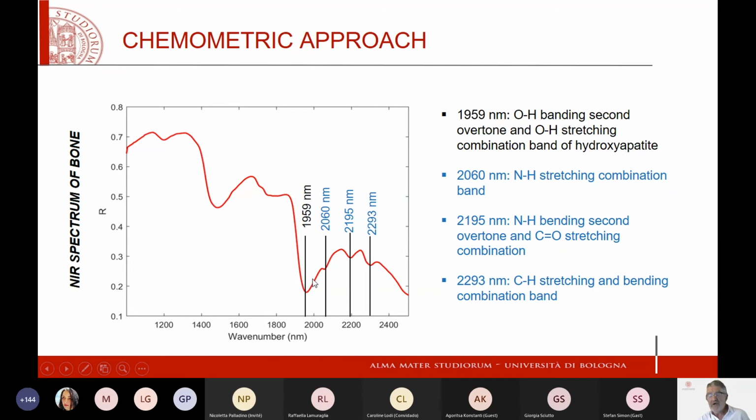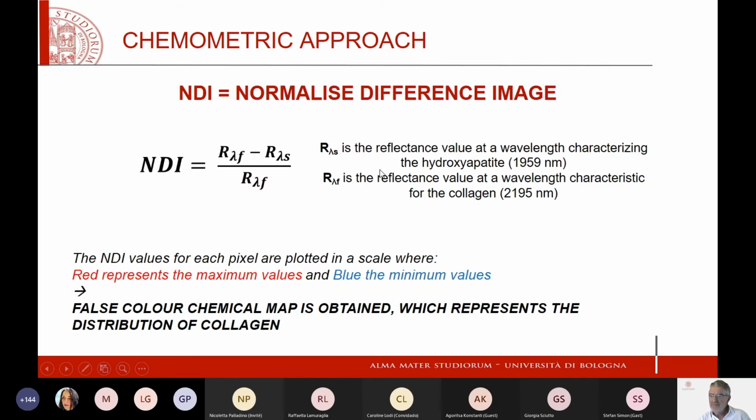Of course, because the spectrum is collected from a bone, we also have to consider the 1958-59, which is the OH bending, second overtone of the OH stretching combination band, present in the hydroxyapatite, which is a hydroxy calcium phosphate, as you know.